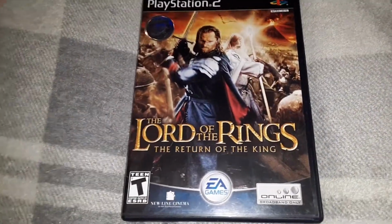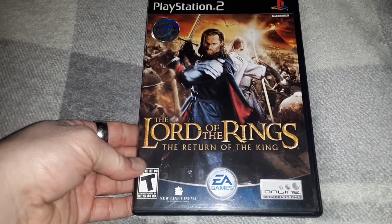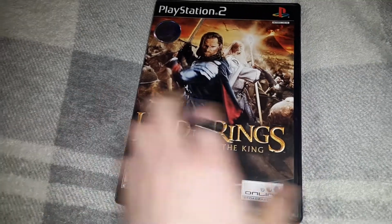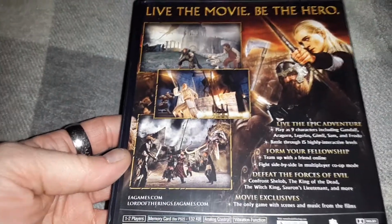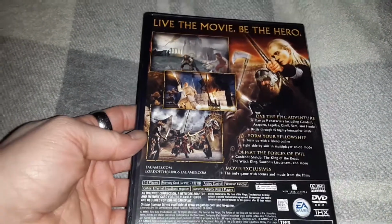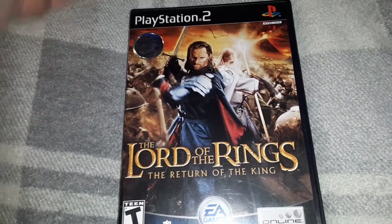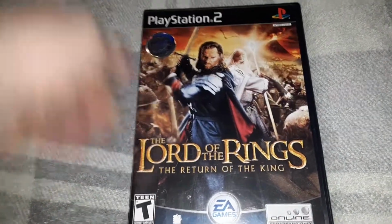And of course, last but not least of the 3, Lord of the Rings: Return of the King. And this one even offers, as it says, online broadband only, some online features, which I think is quite fascinating in all honesty. And I think it's cool to finally have all 3 of the Lord of the Rings. Plus, it's official, thanks to the cool sticker stating that.